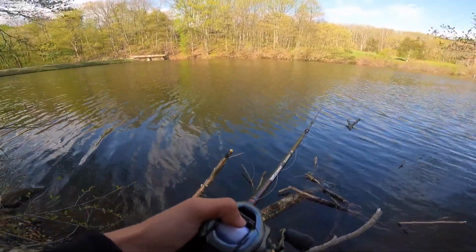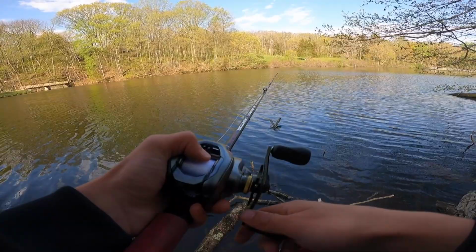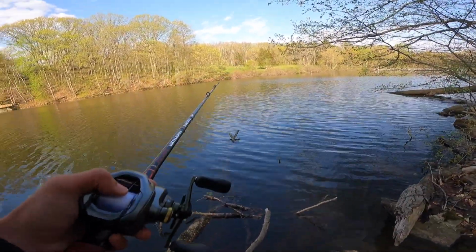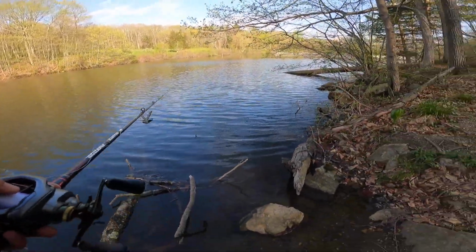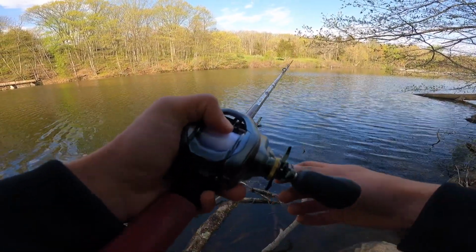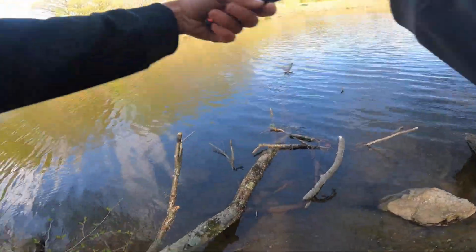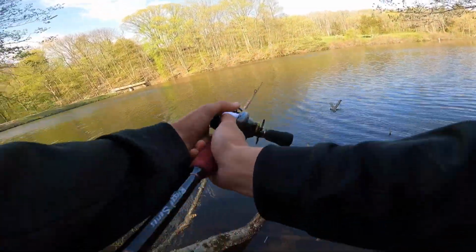Once it got up shallow, I pitched it back out, maybe 10 feet maximum. And I mean, my line was running and I kind of slipped down the bank, went into the water, grabbed that fish, make sure I get it in. My line was just running. I knew he was on there.